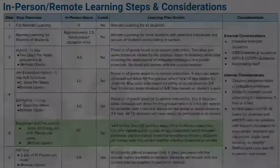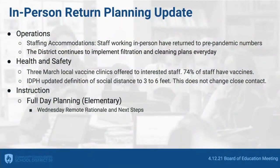But again, that's our current status. Some quick in-person return planning updates, beginning with operations. For the first one in operations, I'm happy to report that our staffing accommodations are back to our typical capacity. Our staff have done a tremendous job working with us to get back to school safely, and we are now back to our typical numbers.